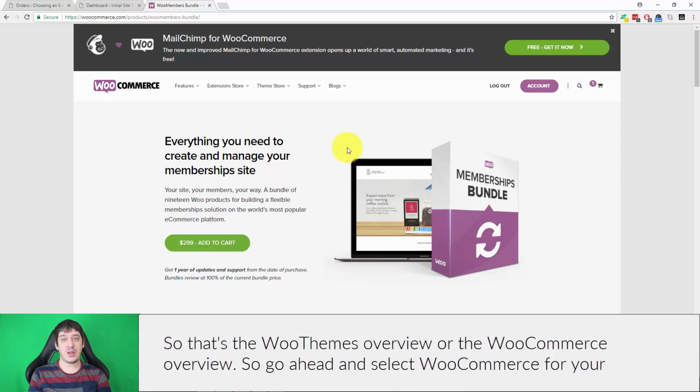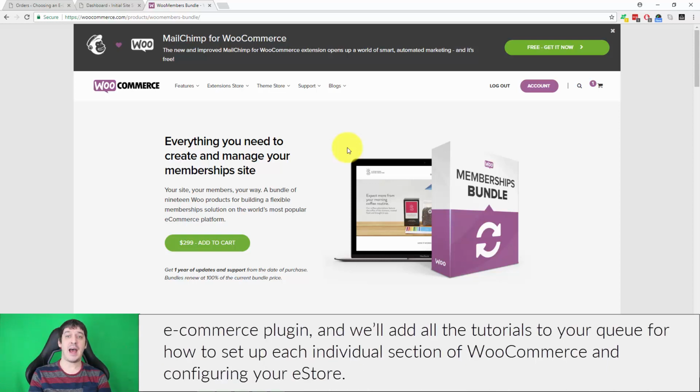So that's the WooThemes overview or the WooCommerce overview. So go ahead and select WooCommerce for your e-commerce plugin, and we'll add all the tutorials to your queue for how to set up each individual section of WooCommerce and configuring your e-store.